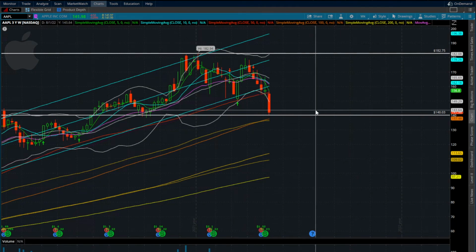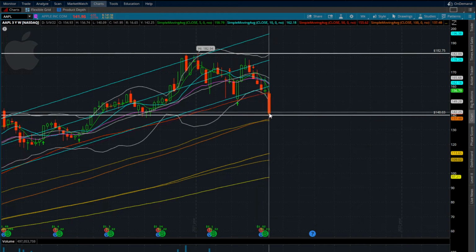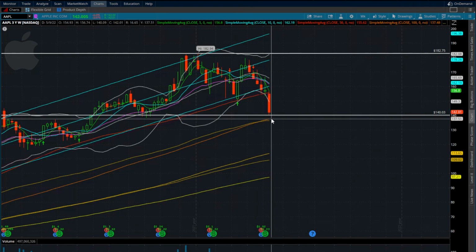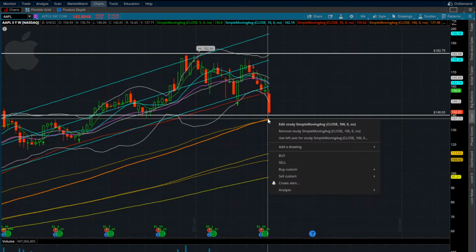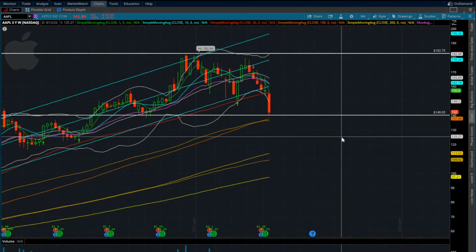If we look at the weekly time frame here, we can see, where exactly do we have room to go? We can see this 137 is going to be the 100-day simple moving average on the weekly time frame, guys.